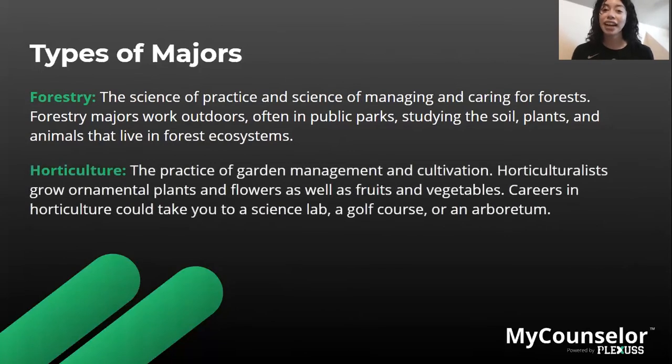And finally, we have horticulture. This is the practice of garden management and cultivation. Horticulturalists grow ornamental plants and flowers as well as fruits and vegetables. Careers in horticulture could take you to a science lab, a golf course, or an arboretum. Now this major is more focused on the plants and the growing of the plants of agriculture.